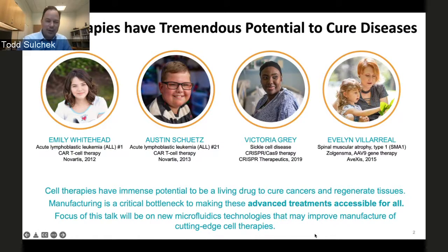Cell therapies are another level higher. They're a living therapy, so potentially they could stay with us for the rest of our lives. They've been shown to cure cancer and to regenerate tissues. But manufacturing of these cell therapies is still a critical bottleneck. If we want to make these advanced treatments accessible to all, addressing these manufacturing challenges will be a must. So the focus of this talk will be on how we can use new microfluidics technologies to help improve the manufacture of these cutting-edge therapies.